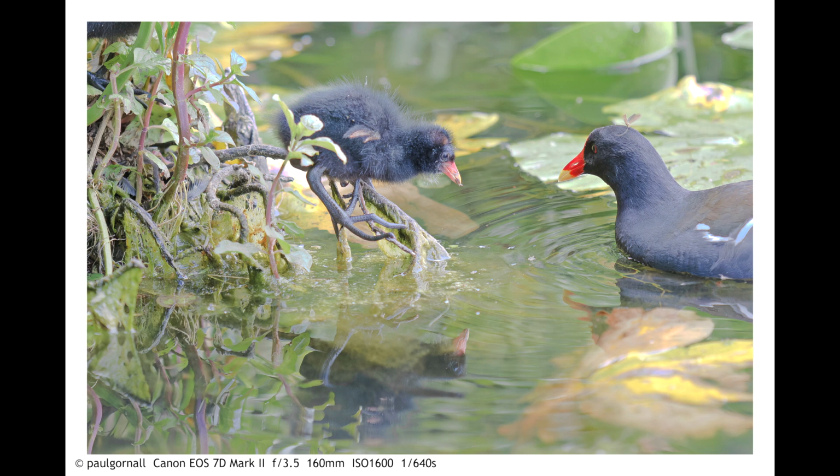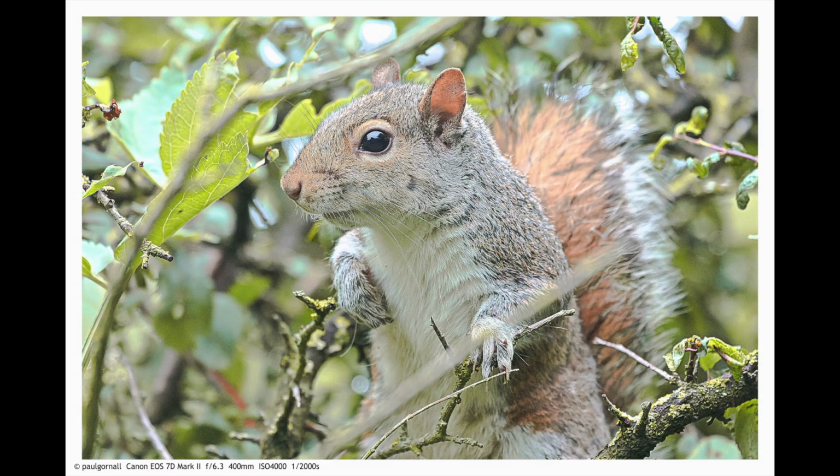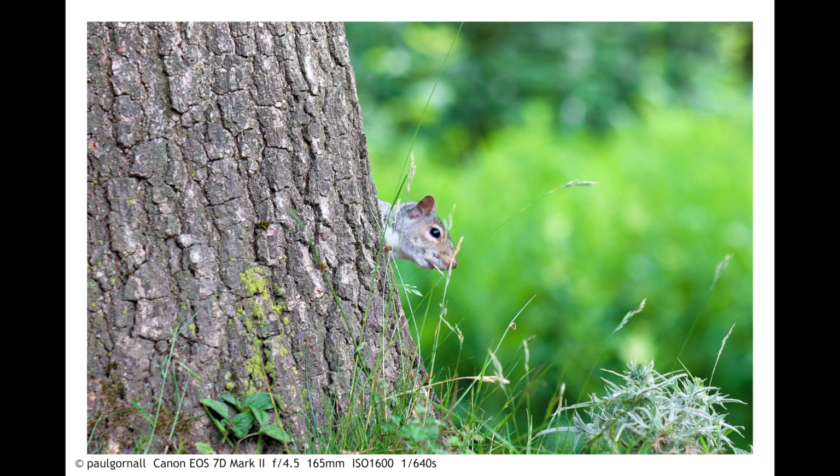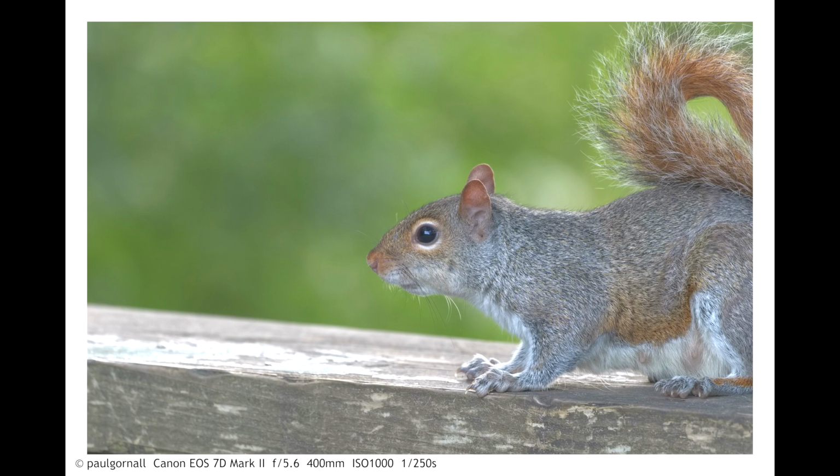Next up we have a cheeky little squirrel. Ducking and diving up and down the tree. And then having a little peep at me. I'm sure he was checking to see if I had food.